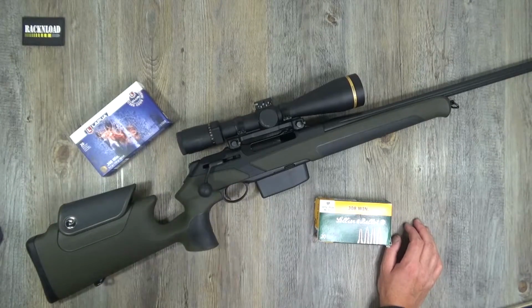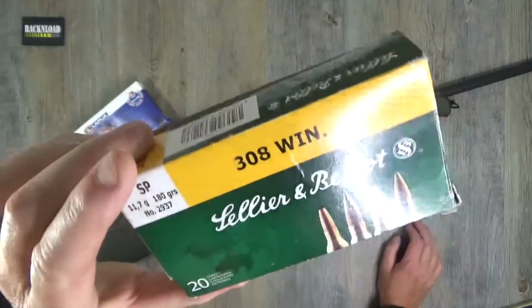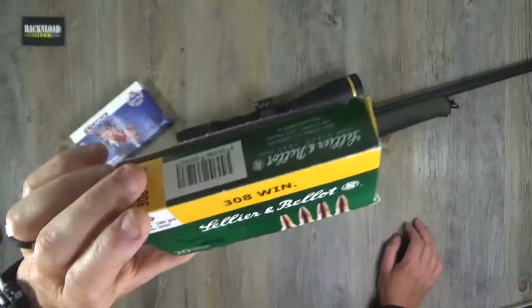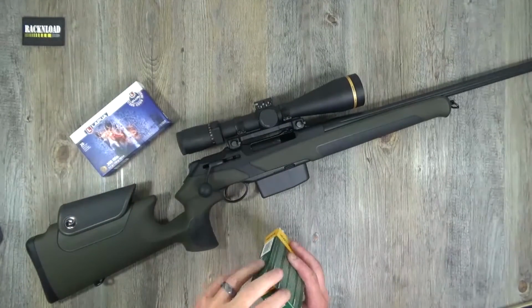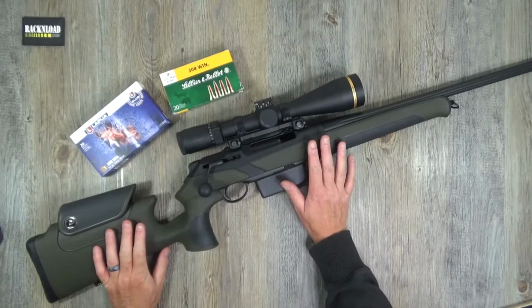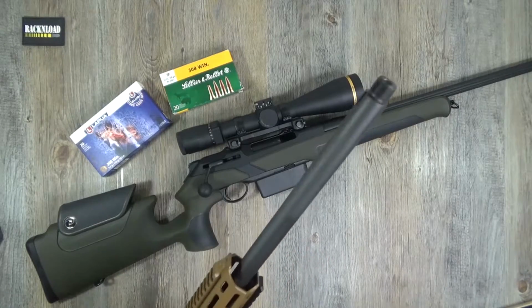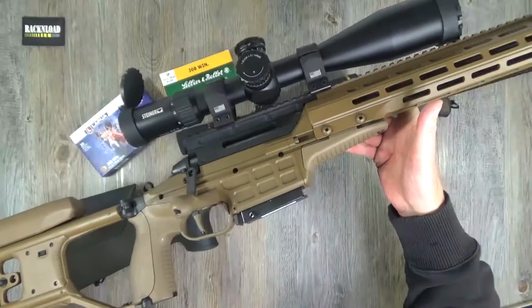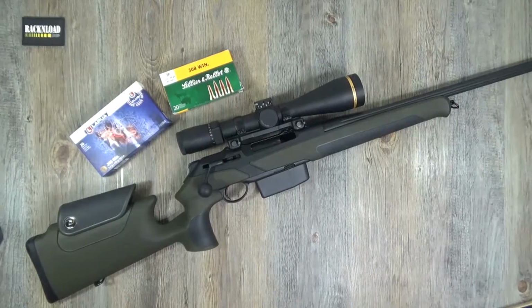Some Lapua and Bellet as well. I can never say that. I always say Bella and Celia. Lapua and Bellet, however you say it, using this stuff. This stuff was pokey. It was pokey, and with this being quite a light rifle, it's not as heavy as a big target rifle, is it? That can soak up all that recoil. This thing was bumping me a little bit in the shoulder. I ain't going to deny it.